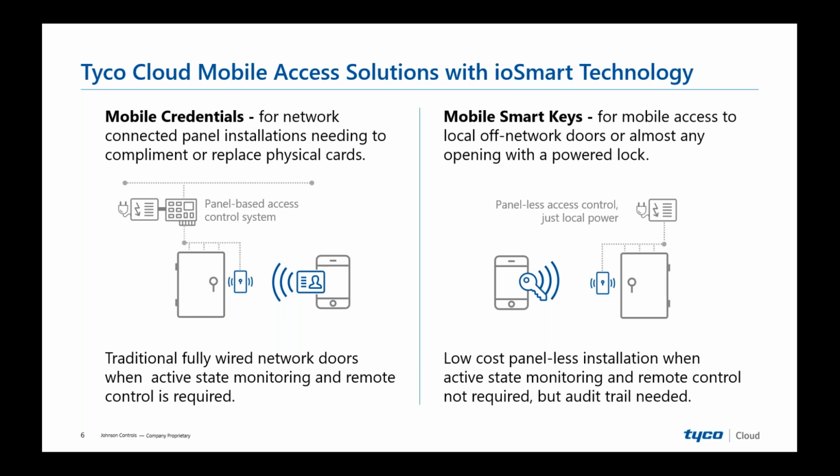But basically, you can control any type of lock that is powered, whether it's a mag lock, a strike, an actuator, a solenoid. And in this market, you can now deliver cloud managed mobile access to locations or openings or doors that are not tied to any type of access control panel. There is no network connectivity onto the local premise. So it's a much lower cost installation where traditionally customers might not afford or have the cost justification to go in with a fully wired access control system like it is on the left.